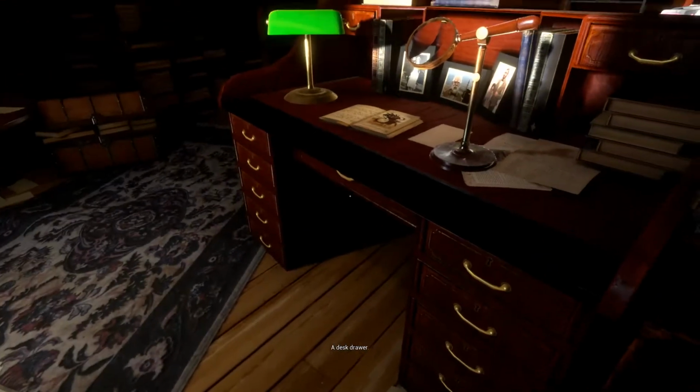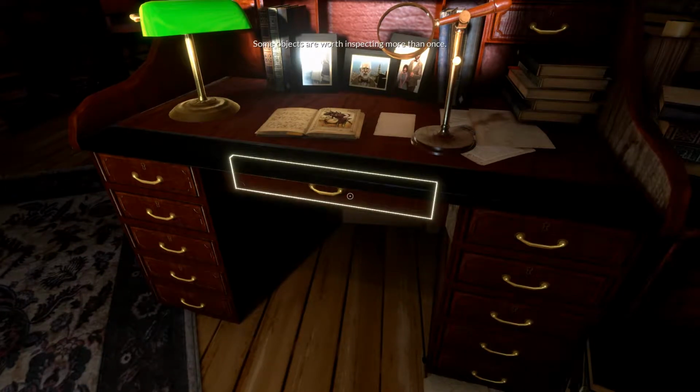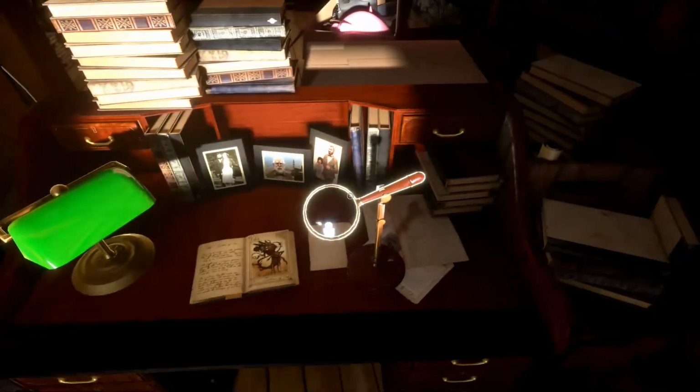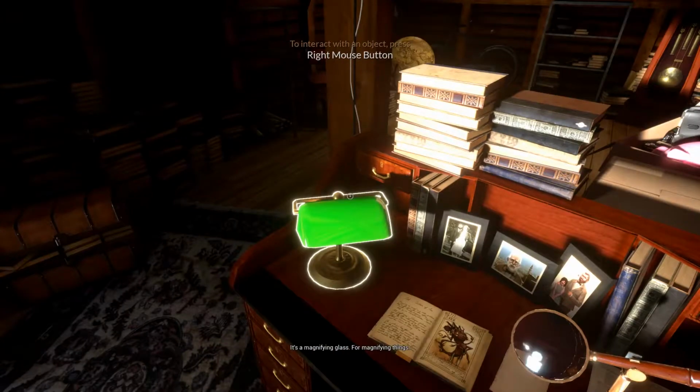A desk drawer. Really? You're just going to tell me that it's a desk drawer? You're not going to open it? A desk drawer. Okay. Well, a desk drawer. All right. Well, that's just nothing. Okay. Well, that was worthless. It's a magnifying glass. For magnifying.